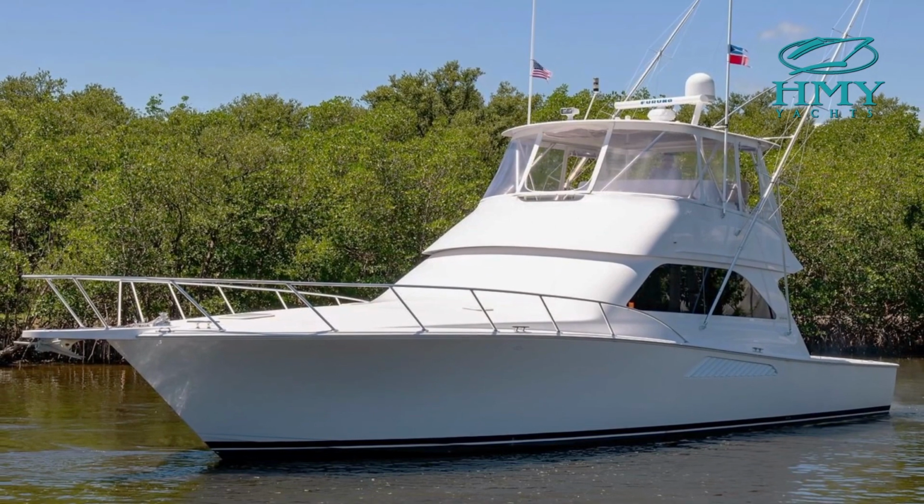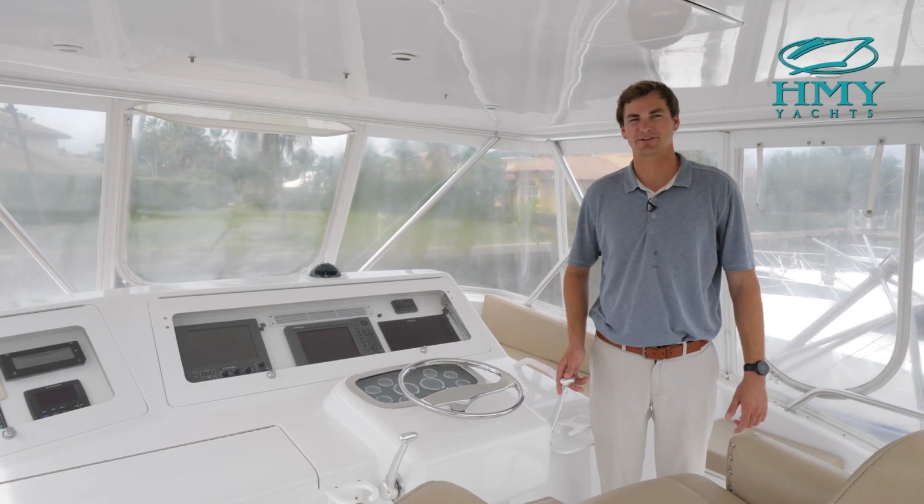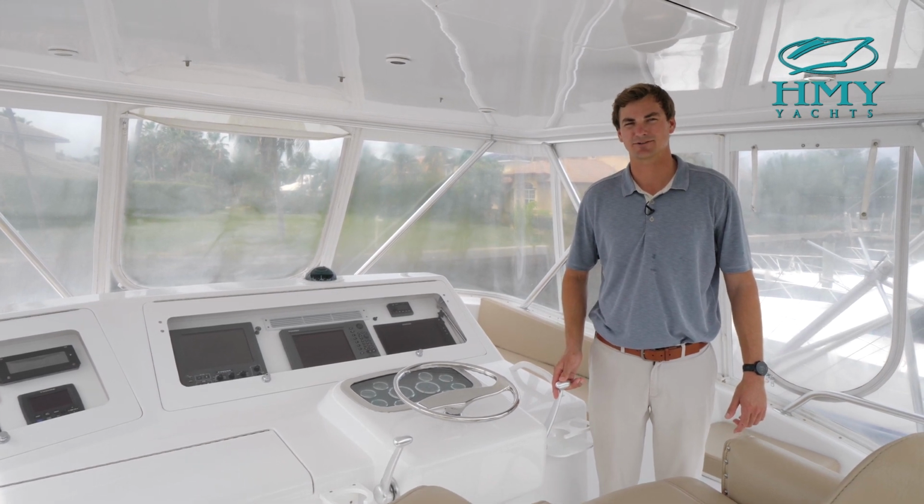Hope you enjoyed this walkthrough on the Privateer today. This boat is truly a turnkey boat, and if you're in the market for a pre-owned Viking, it deserves serious consideration. If you have any questions or would like to get on board for a private showing, please don't hesitate to reach out to me, Forrest Robertson at HMY Yacht Sales.